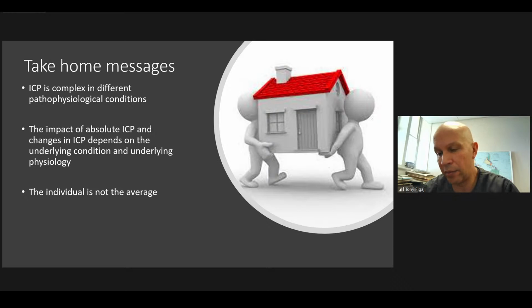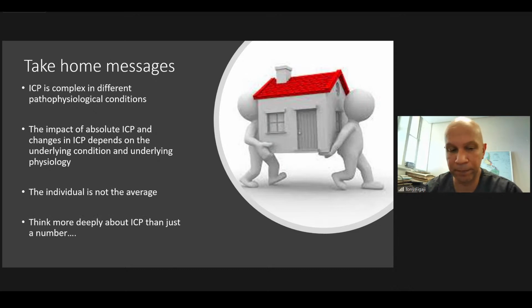So we'll get average values for the association between intracranial pressure and outcome, or the association between intracranial pressure and perfusion of the brain, or averages for the relationship between CO2 and intracranial pressure. But those are just averages. It doesn't necessarily mean that your patient is going to react in the same way.